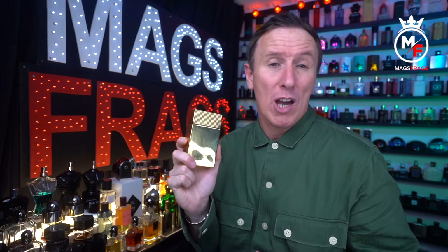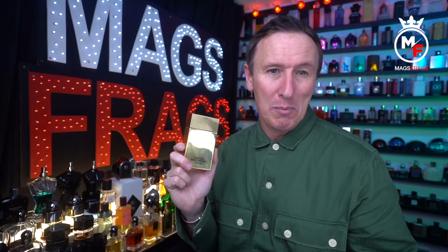It also amps up the amber, and straight away you are going to notice how this one's more dark and intense smelling. The rose and the other florals found in the EDP have been dialed back, and now we have the inclusion of leather, suede and tonka beans, which bring a more rugged and masculine smelling backbone to the scent.